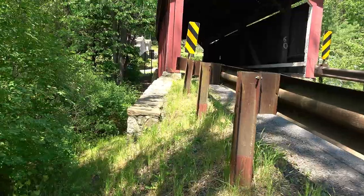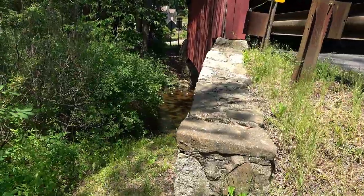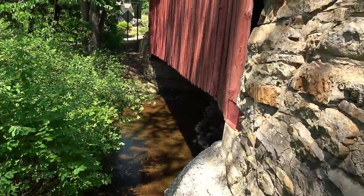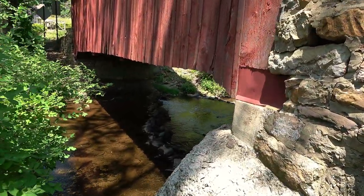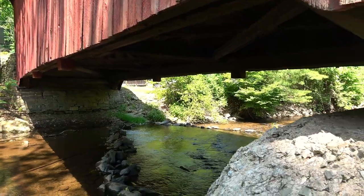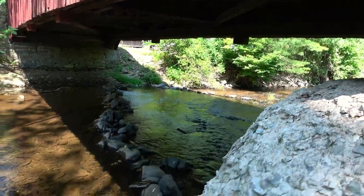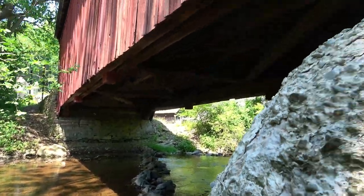All right, but let's get a look down underneath. Oh, frogs, I can hear them. Let's say no steel beams for this one. That's my guess. Let's see if we can get under here. Oh, I was right. I don't see any steel beams under there. Looks like some swallows living under there. Yeah, beautiful creek down here. See if I can get down just a little bit more, look under there. Yeah, no beams.